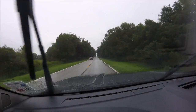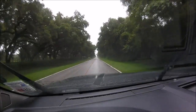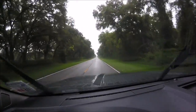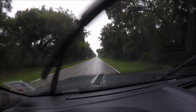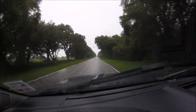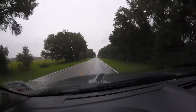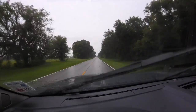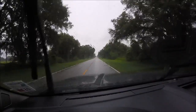So, for all of you newbie RVers out there, map out your gas stations. I did not do that on this trip, and I am going completely out of my way to find a gas station that I can fit into. So map your gas stations, because it's crazy to get down to a certain amount of gas and then know that you can't find a gas station where you can fit your rig into.